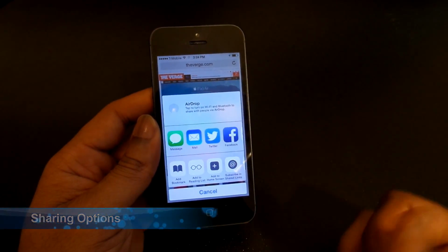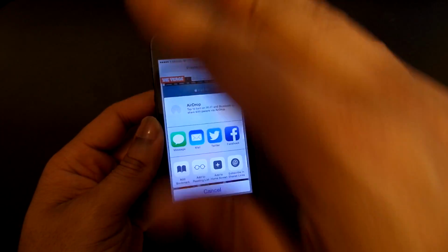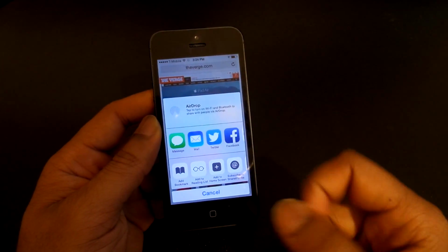You have to write the programming in your code, but you have the ability to share content throughout other apps on the operating system. So kudos to Apple for finally giving it to us. It isn't new, but yay for sure.